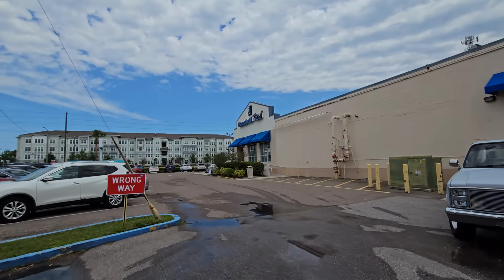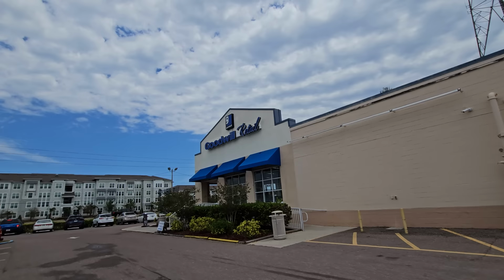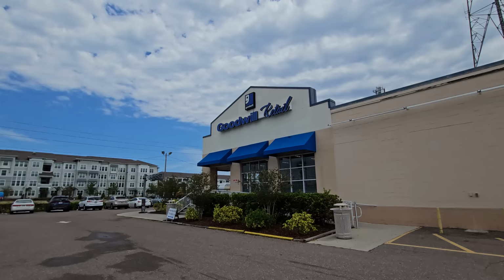We're headed into Goodwill in Clearwater, Florida on Gandy Boulevard, looking for purses, knickknacks, whatnots, doodads, and trinkets to pack up for resale on YouTube and eBay. This is the purse superstore, as I call it.